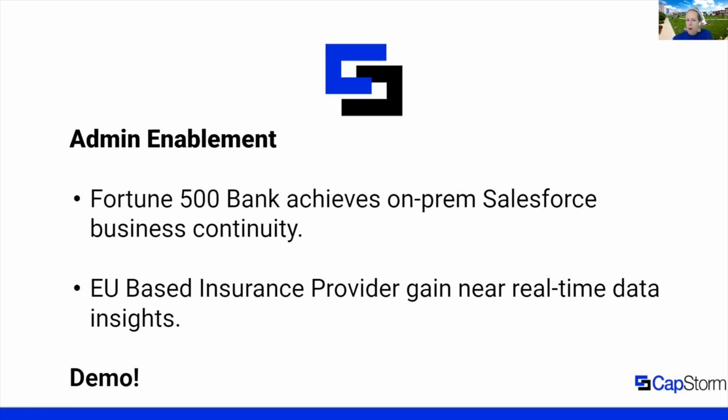So what they did is they partnered with CapStorm, and what CapStorm provides is a software that sits between Salesforce and the company's own database that does that incremental replication. So they did a replication to a database that they own on-prem that they used as a data warehouse, and they replicated to a database up in AWS that they then connected directly into Tableau so that they could have data insights within 5 minutes of near real-time production.